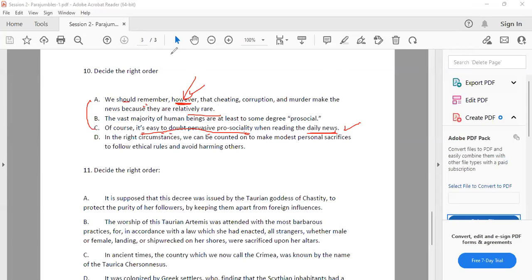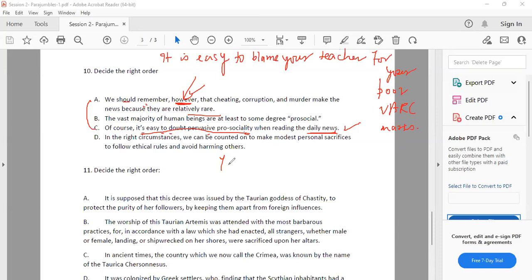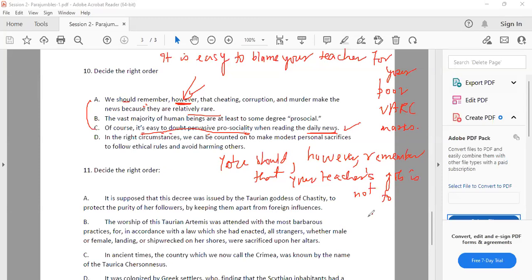Dekho, it is easy to blame your teacher for your poor VARC marks. Hai na? It is easy to blame your teacher for your poor VARC marks. You should, however, remember, hai na? You should, however, remember that your teacher's job is not to guarantee good marks.